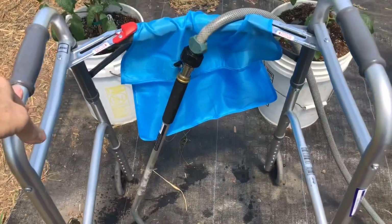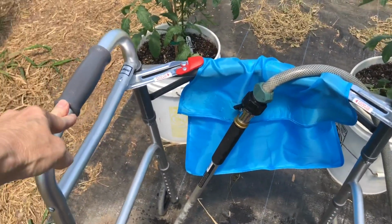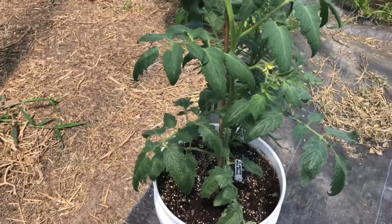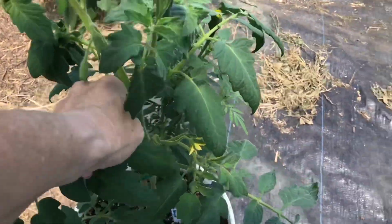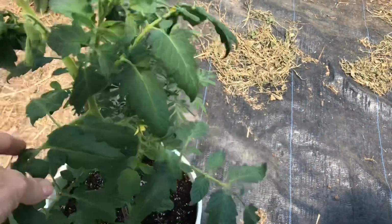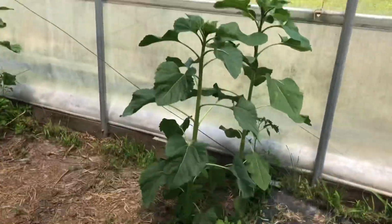So I've been just hanging the water hose on the walker, and I'm holding on, and just wanted you to see, this is one of the Kellogg's breakfast tomatoes, more suckers. This is another big sucker right here. I'm gonna have to get the clippers to do that one, but I wanted to show you all the sunflowers.